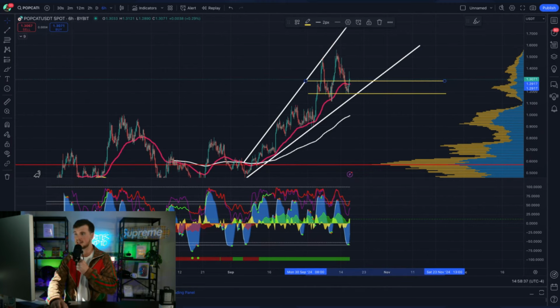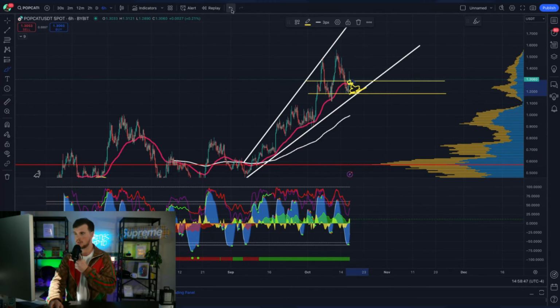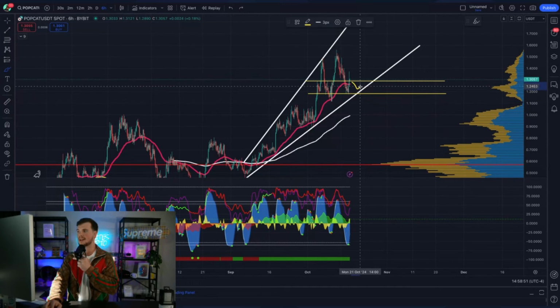POPCAT is just above this level right now. I wouldn't really be trying to go short from here to here, to be honest. I would prefer to be patient with this setup, because the last thing we want to do is try to go short and have it hit this and bounce.